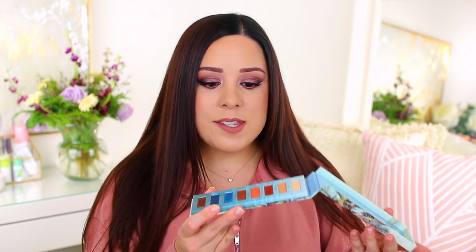The packaging is a little bit different, so instead of your typical fold open palette, it opens like this, and then you can flip it around and set the palette down, and the mirror is right here on the side. I actually think it's great for travel, especially with summer right around the corner. I know a lot of people are going to be traveling, and if you're looking for a staple warm palette to travel with maybe a few pops of color, this might be a great option for you. It's definitely more affordable than the Naked palettes.